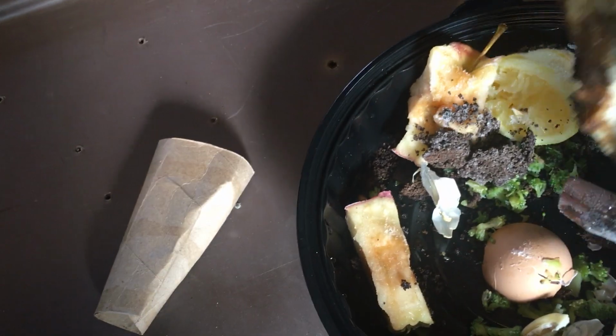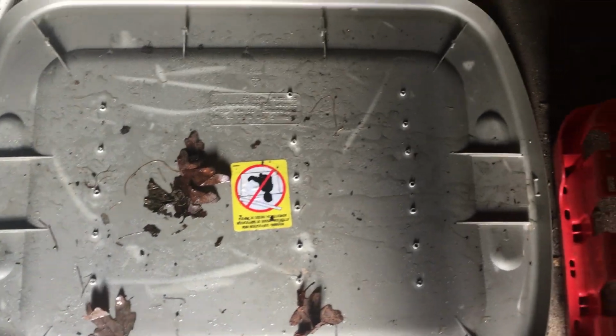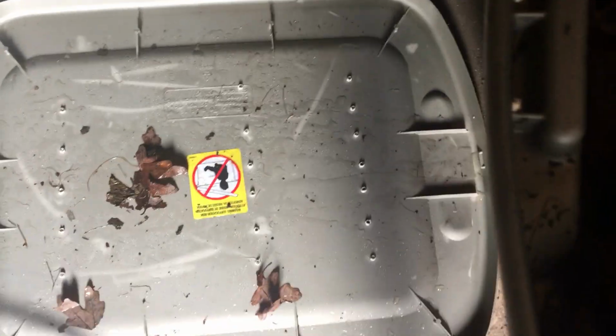All right. So you can see it's still pretty frozen. I got coffee grounds, banana peels, some eggshells. Let's just take a quick look, see what's going on. I apologize if it's a little dark in here. You can see that there's some moisture on the bins. I actually might leave the bins open for a day. I don't think the worms are going to exactly fly out of here.